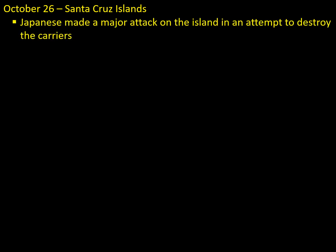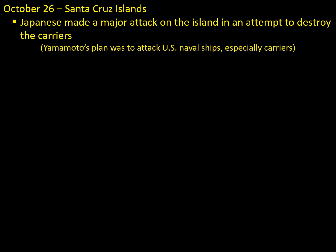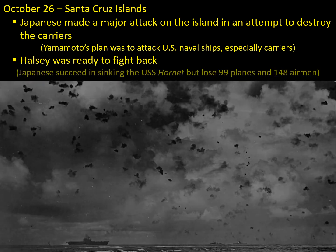October 26th, Santa Cruz Islands. This would be a very pivotal battle during the Guadalcanal campaign. The Japanese made a major attack on the island in an attempt to destroy the carriers. Yamamoto's plan was to attack U.S. naval ships, especially the aircraft carriers. But Halsey was ready to fight back.